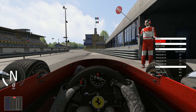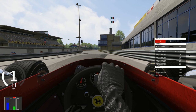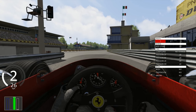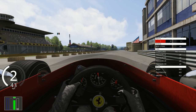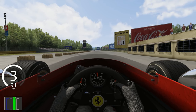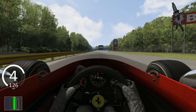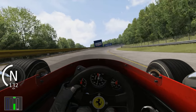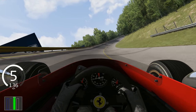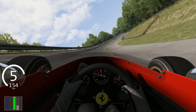But one more time around the circuit, just to conclude our final thoughts on this car, and really just to talk about where it fits overall in the Assetto Corsa lineup. As we have seen so far, it is a quick little car. I mean, it's the one car you would expect it to be quick, and well, it is pretty quick. But beyond that, it's actually quite a lot of fun to drive.